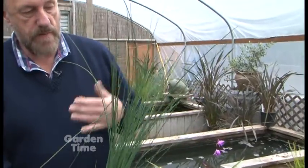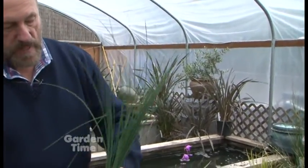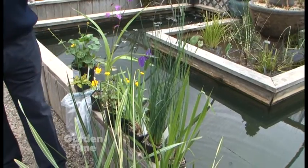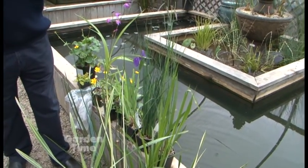So you don't have a flower. Nothing showy. But you have form. That is so nice. So you can pick things like that that will give you that structure all winter, and then you can infill with the other things that will die down for, you know, later.